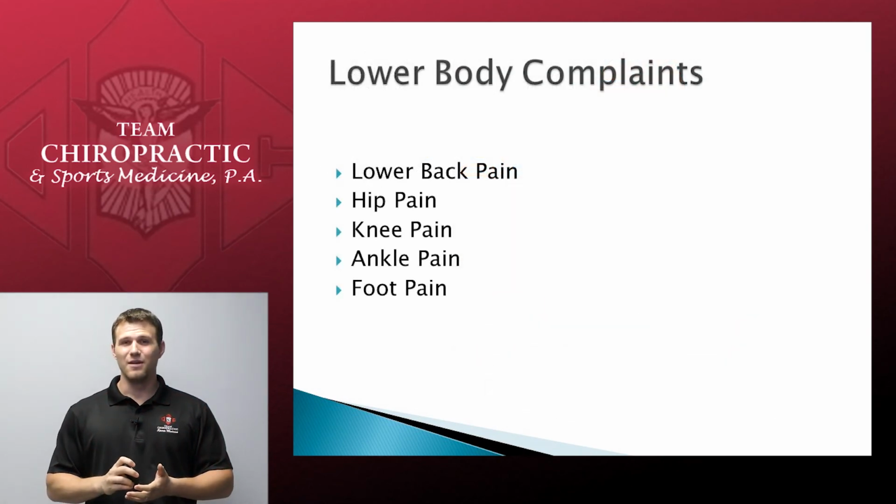So as mentioned today, we're going to be working on lower body complaints, specifically 5 categories: lower back pain, hip pain, knee pain, ankle pain, and foot pain. As always with all of these, chiropractic adjustments can help, so make sure you're coming in to get adjusted before going through any of the therapies we're going to talk about today.